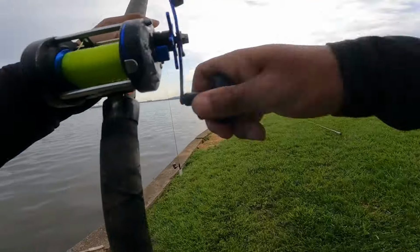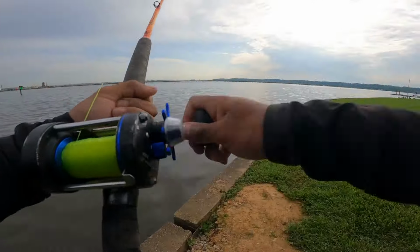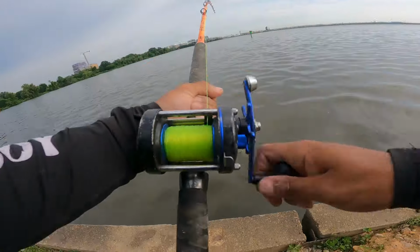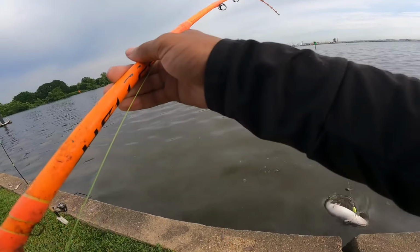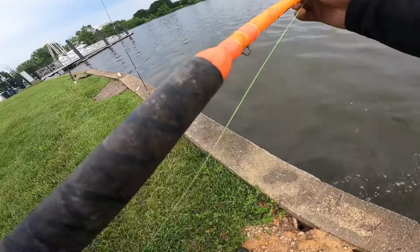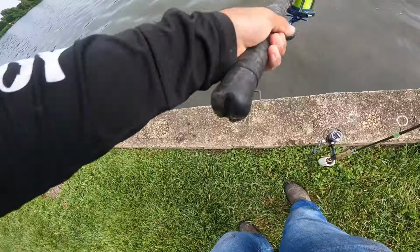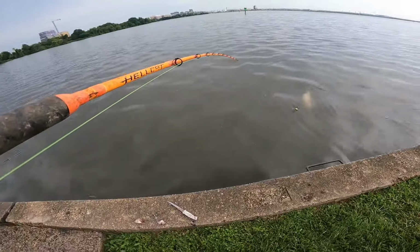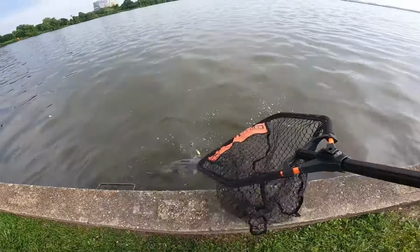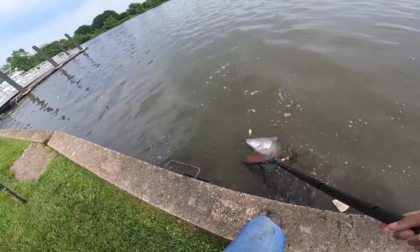Got me wrapped up my other line down here. Nice blue. Well, that's a nice one. Oh yeah. Some nice blue right there. Go ahead and bring him down here. Bring him down to my net over here. Thank you, Jesus. Ooh, nice blue right here. Get in the net, boy. There he is. Got him in the net.